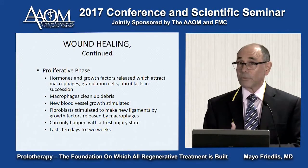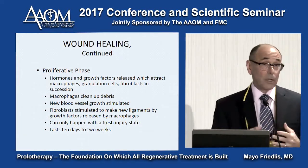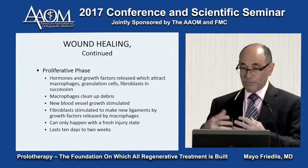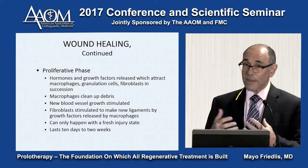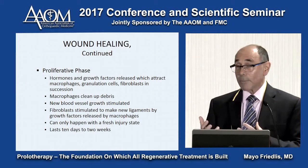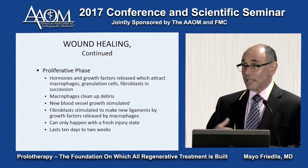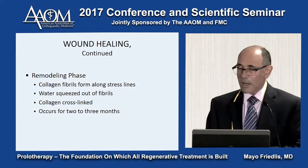The proliferative phase is a phase in which other cells start to come into the area and grow and create more copies of themselves. So you have fibroblasts creating more fibroblasts, and stem cells creating fibroblasts, and fibroblasts creating cartilage, collagen material in the extracellular matrix, and that's what's doing the healing. There are new blood vessels stimulating, and this only happens with a fresh injury. Why does prolotherapy work? Because we create a fresh injury. We create the whole healing cascade again. So this lasts 10 days to 2 weeks, and then the remodeling phase.